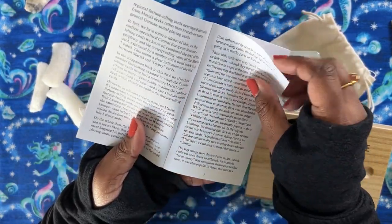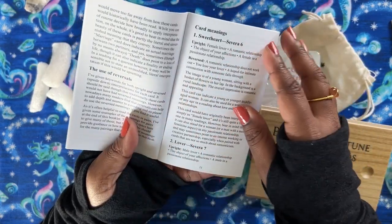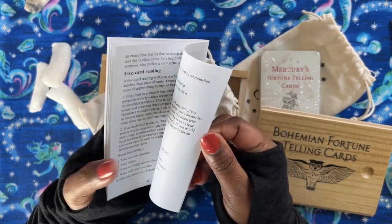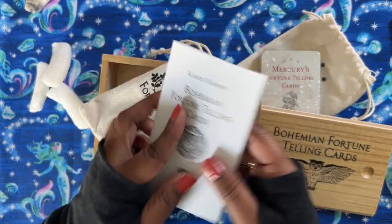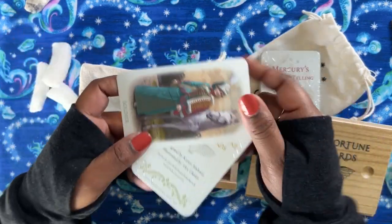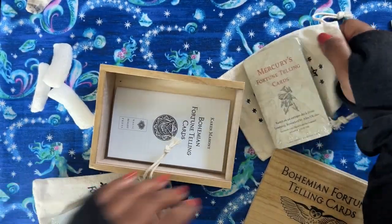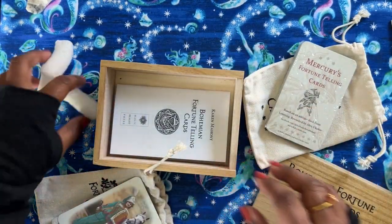Yep, it looks like it's the same as the other one, just specific for this deck. And then in the back, same. Yeah, it's all the same, just changed for this particular deck. So, yep. And let's see the cards. And it looks like this one came with a little reading. I got the soldier card. This one didn't have anything in, just that. So.